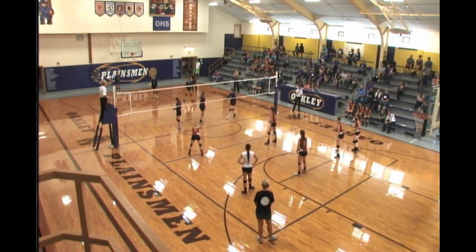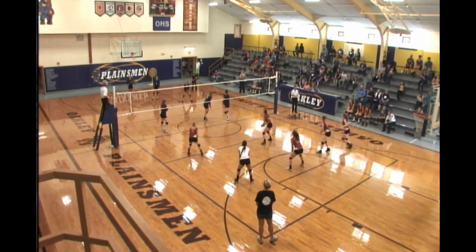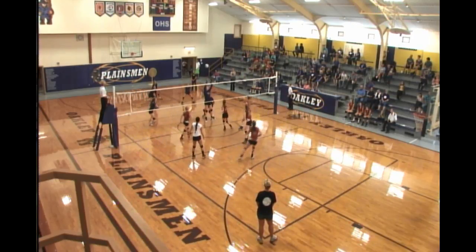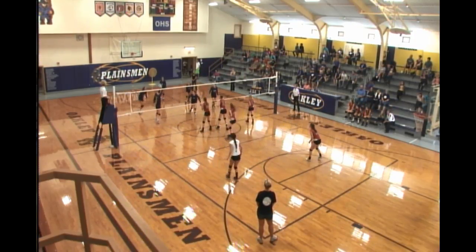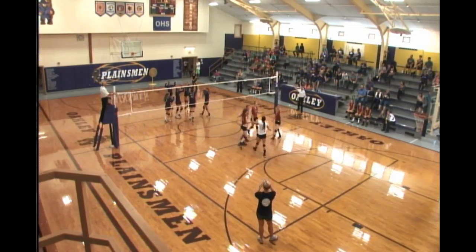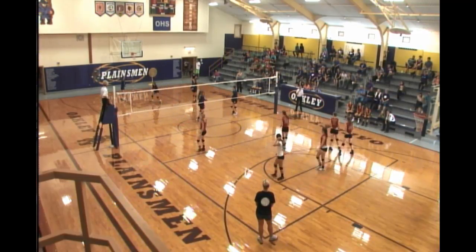And Albers is setting down and Coleman's coming in. Jamie Coleman there, number 22. Holly's going to set to Bree. Bree's going to tap. Up by Park. Push over. Hard shot by Iona. Iona Hendricks puts it down and point for Lady Plainsmen. 17 for Lady Red, 8 for Lady Plainsmen.